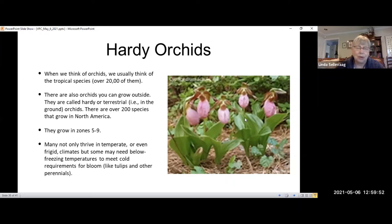I don't know about the rest of you, but I have had really very minimal luck getting orchids after they bloom and die, getting the blooms to come back again. I know you should be able to do it, but I have not been able to do that.